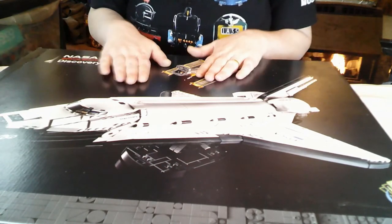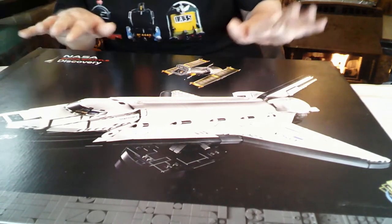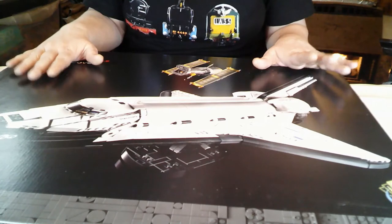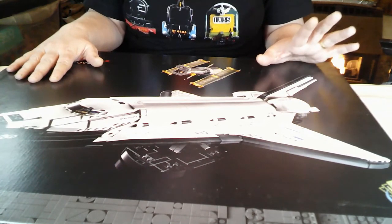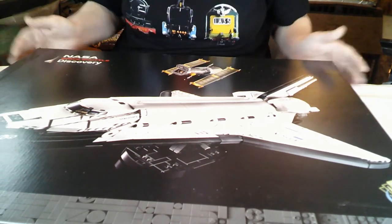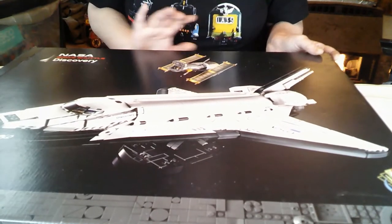He is glorious, but what is he? He's the NASA Space Shuttle Discovery, set 10283, has 2,354 pieces, retails in the UK for £169.99, which is about 7 pence per piece. And it even comes with a little Hubble.